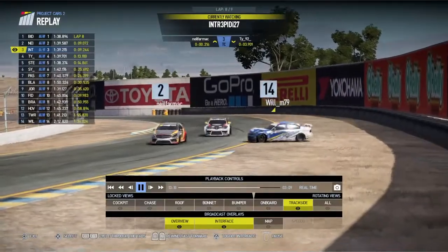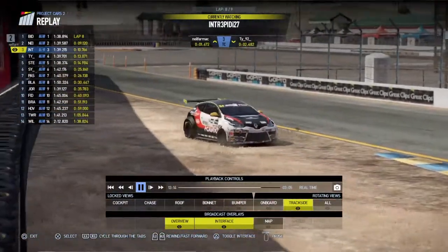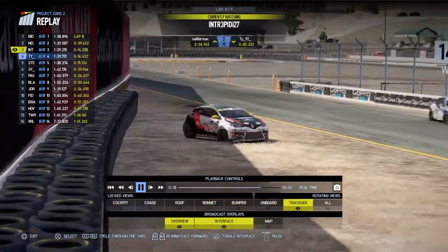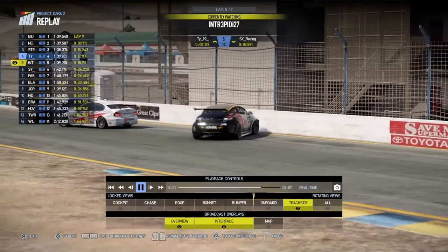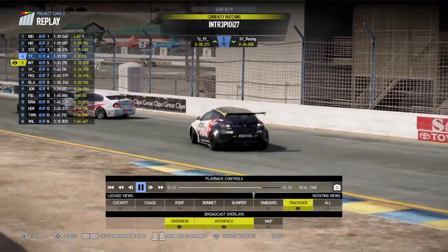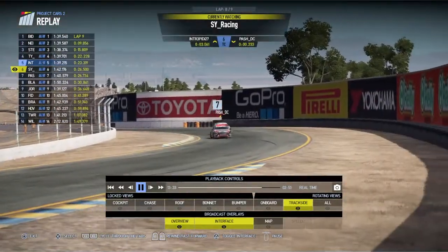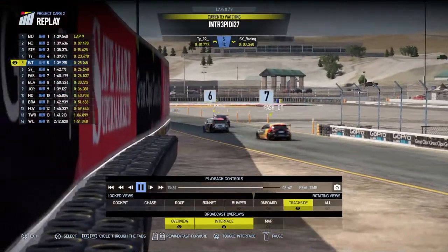As Will goes off, he's hit Intrepidi. Will off on the gravel, and Intrepidi runs wide himself and then gets tagged by Will. That is a race changer as TY hits him as well. So Will there needs to get going as Intrepidi then spins the car back round. Watch for the others coming round. Here comes Cy and Pash as all the other cars get going, but Will causing carnage there.